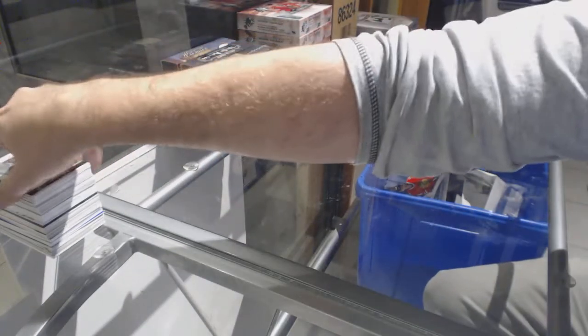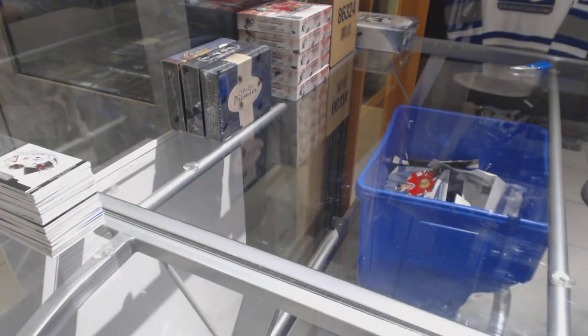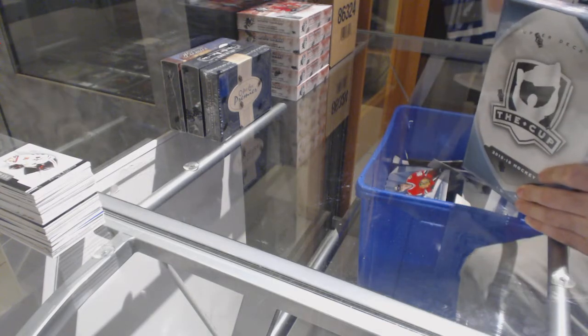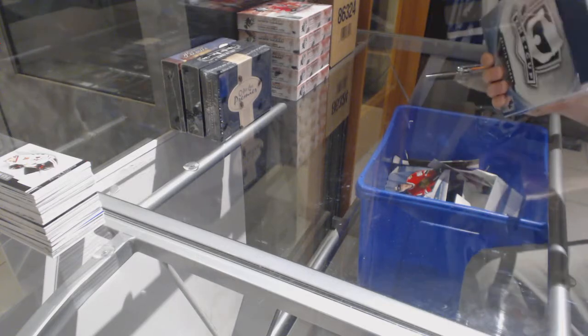So yet again, this break has been absolutely filthy. Obviously can't predict what's going to happen in all the boxes, but when I put them all together, this is what I was hoping for.